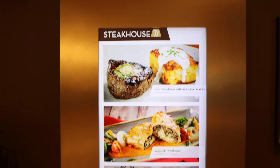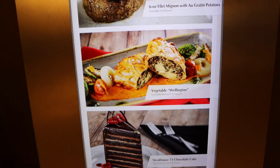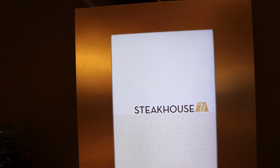Ooh, look at that filet mignon. Yum. Wellington, vegetarian. Steakhouse, chocolate cake. Right on. Gonna have to try this one time.